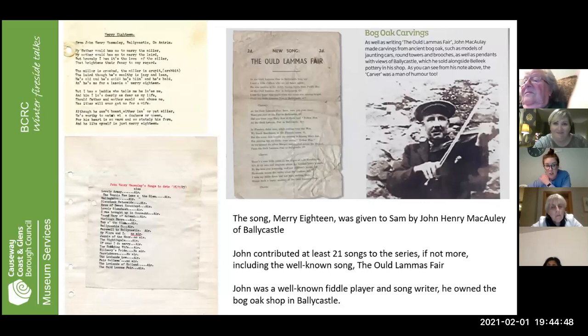John grew up on a farm in Glenshesk and due to an accident when he was young was disabled. He was taught to carve wood and opened a shop on Ann Street in Ballycastle, known as the Bog Oak Shop. He carved model jaunting cars, round towers, brooches, as well as pendants with views of Ballycastle out of ancient bog oak. He was a well-known fiddle player and songwriter.